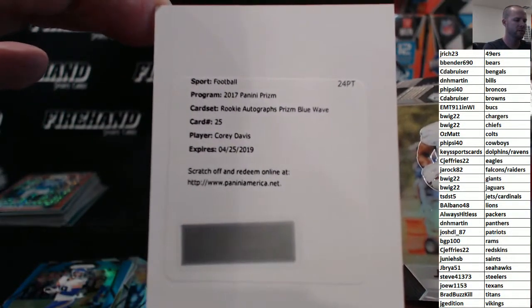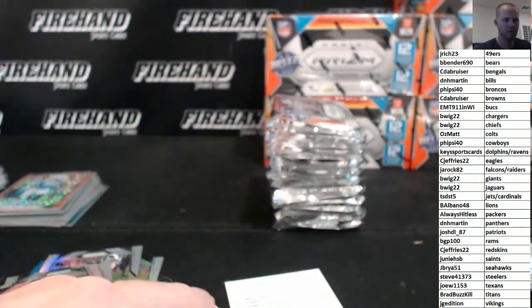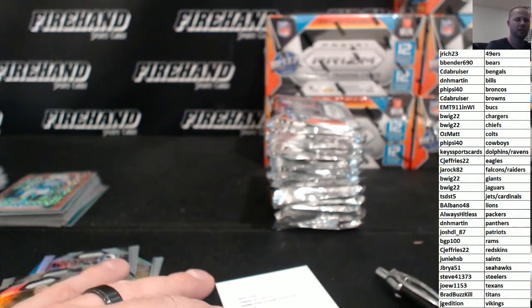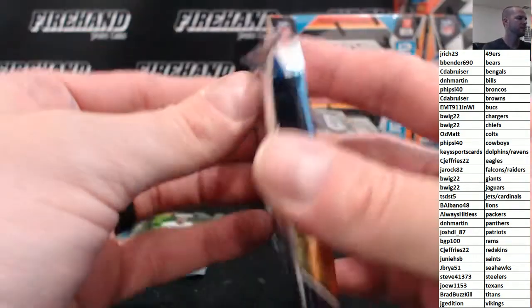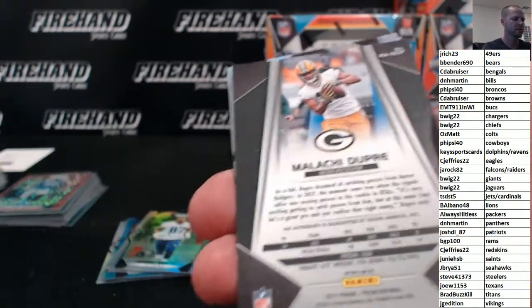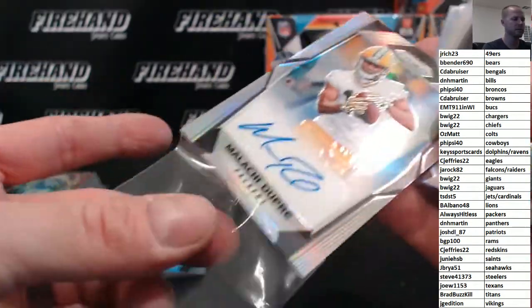Corey Davis, Prizm blue wave. I think it's just the regular wave, and they call it a blue wave, even though it doesn't have any color to it. Second Corey Davis of the break, Titans. The auto patch already. Red Buzzkill. Malachi Dupree for the second time. The Packers, always hitless.